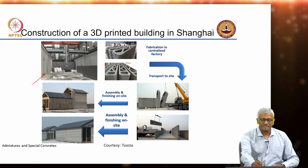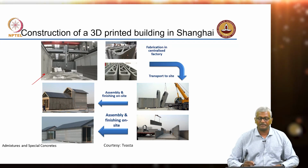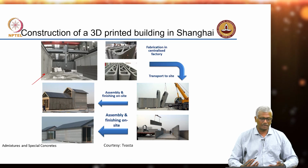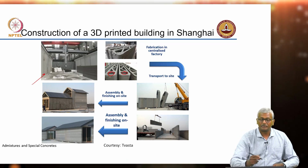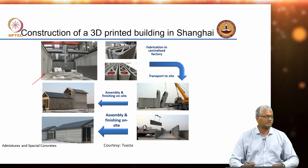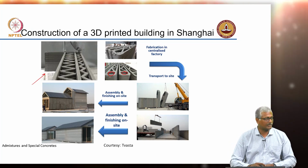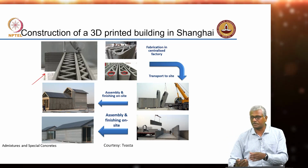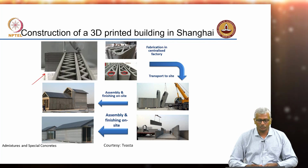The finished components, after the printing has been done, the components are kept aside and then they are expected to be cured until sufficient strength has been achieved. You can see that all of these components have cavities where you can have reinforcement, and these cavities can also serve as points where the reinforcement will join the elements vertically, right? If you stack one element on top of the other and have a constant continuous reinforcement running through this, then you can have a good degree of joining also between the two systems.